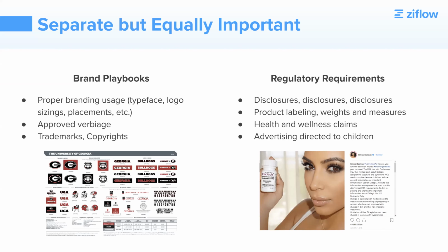On the other side, with regards to regulatory compliance, it almost always starts with disclosures, disclosures, disclosures, and then it quickly moves on to product packaging, weights, and measures, which is probably just another form of disclosures, but also claims made by the product's marketing. And this is not an exhaustive list by any stretch of the imagination, so please don't use this as your primary checklist. There's also a rapidly growing body of law aimed at advertising directed at children, which I think is great. So now that we have the context set, let's start talking about some best practices.